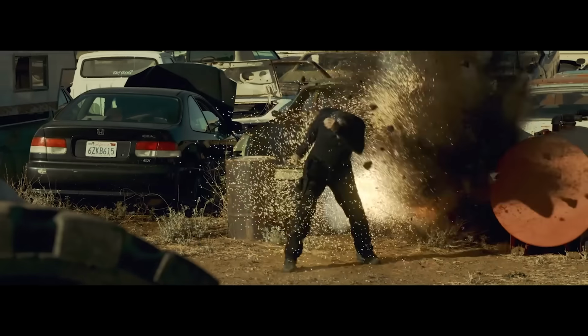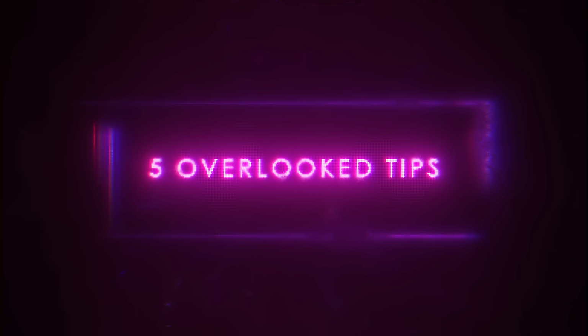We are always trying to improve and haven't always followed the tips that we're about to talk about ourselves, but we learn from each project that we do, and we wanted to talk about some of those things that we learned along the way. So here are 5 simple tips to help you improve your visual effects.